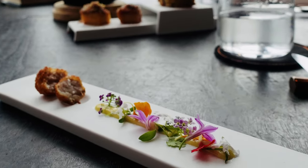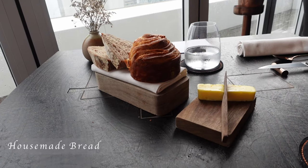We have the mussels with some peach syrup. It's so good. The peach syrup is a little bit sweet. The second, so pretty. I came here quite often, but I think every time there's a surprise.